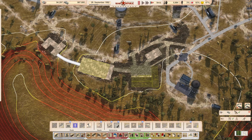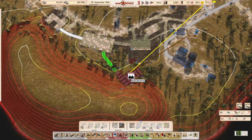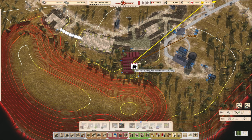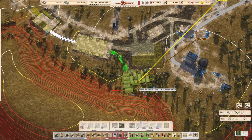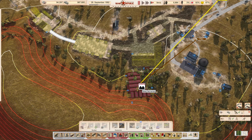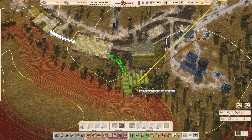I've not finished yet. I've still got to get my... What's missing? This is the components, the electronics assembly hall. Need the road on the other side. I need to be around that. We flip you around. There's a massive factory there I couldn't see. Right, we do need to flatten the terrain, but flip you again. No. There would give you the power that you need.